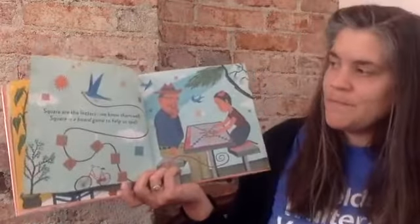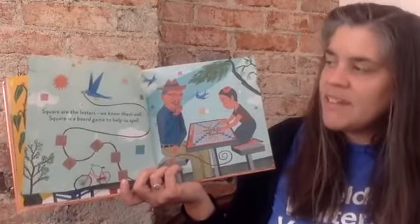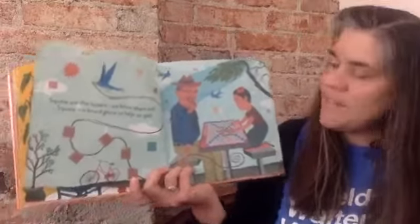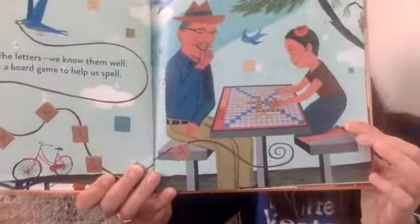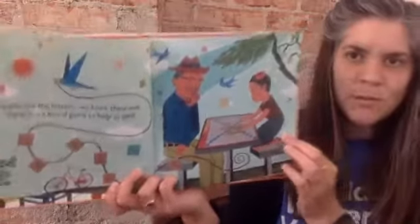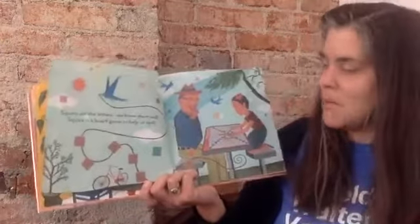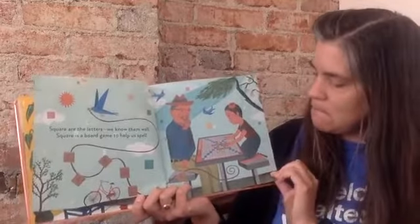New shape. Square are the letters, we know them well. Square is a board game to help us spell. Can you identify this board game? It's fun to play around with the tiles, but this is a game called Scrabble. Maybe you get to play with the tiles. It's kind of fun to be able to build the words with those tiles.